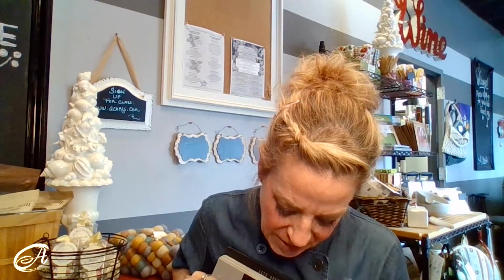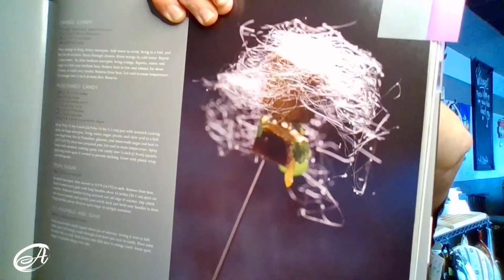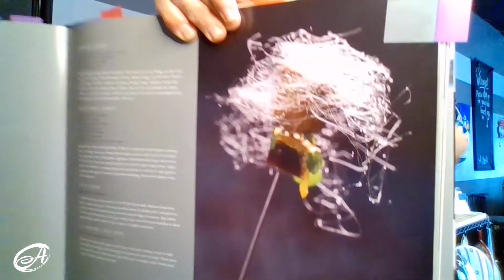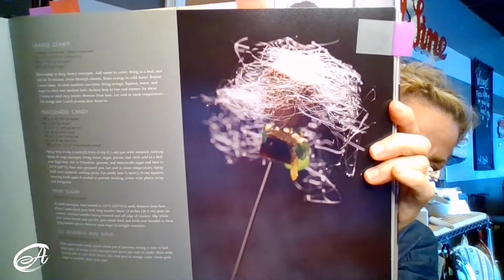Okay, check this out. What is this, by the way? Orange confit with muscovado candy and spun sugar. So it's a dessert. Okay. If Marie Antoinette were to ask for a dessert today, I have a feeling she'd be happy with this. I have a feeling that Marie Antoinette would understand the spun sugar on a bite of orange gelée.